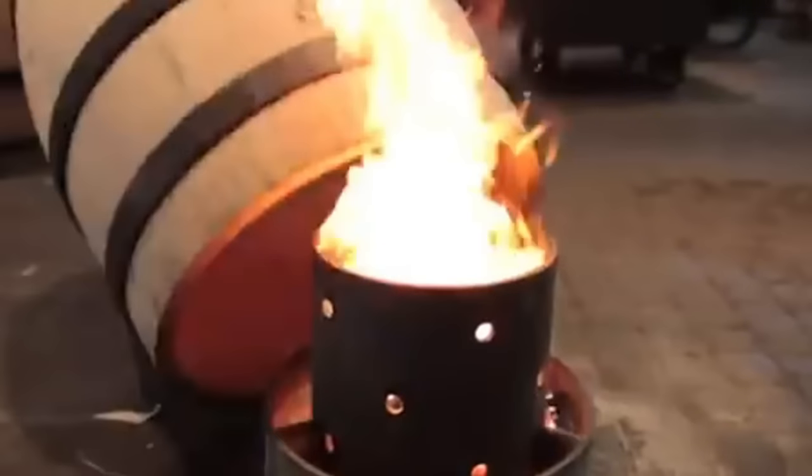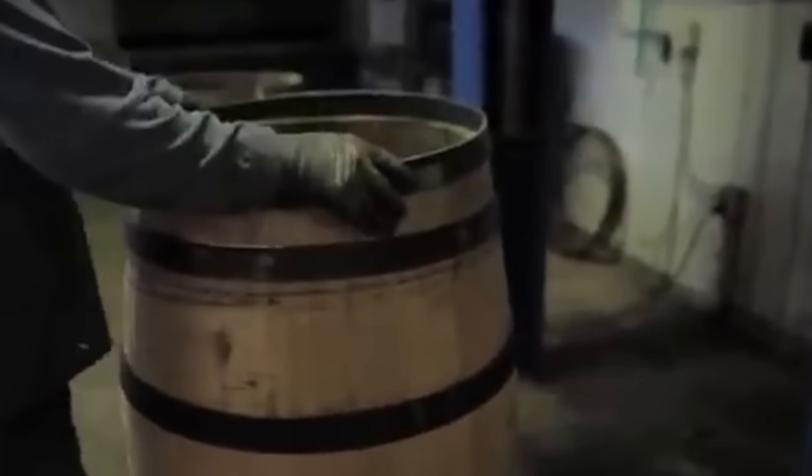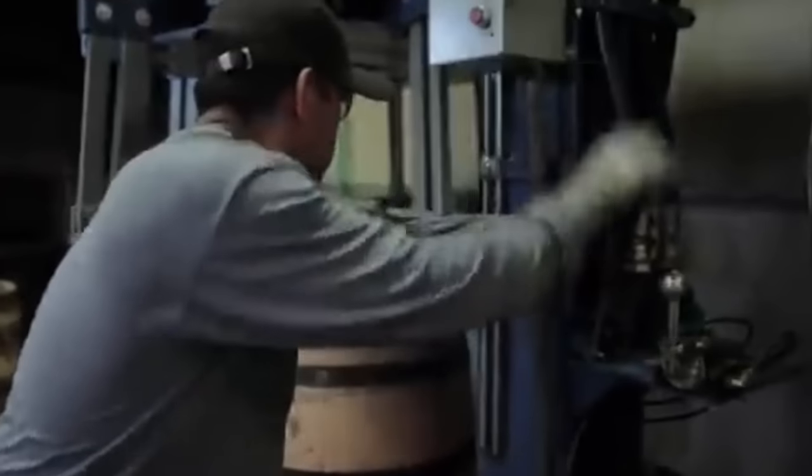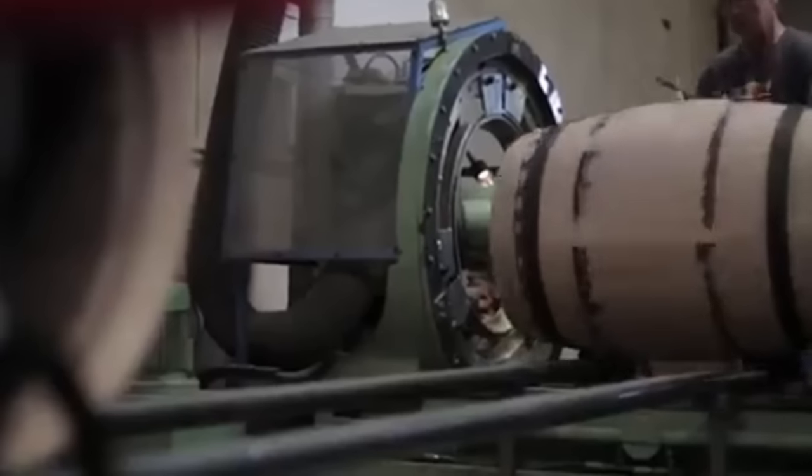Séguin Moreau's barrel making begins with selecting the finest oak, primarily sourced from French forests. The wood undergoes a natural seasoning process, allowing it to breathe and develop the right characteristics over time. This aging of the staves outdoors for 18 to 24 months helps eliminate harsh tannins, leading to a smoother finish in the final product.